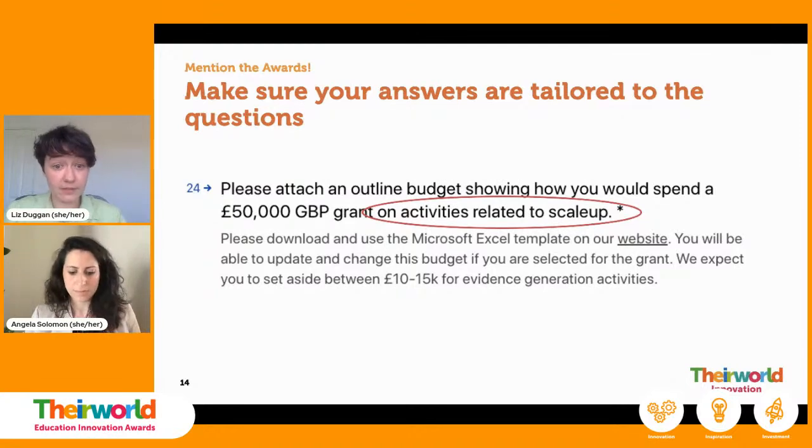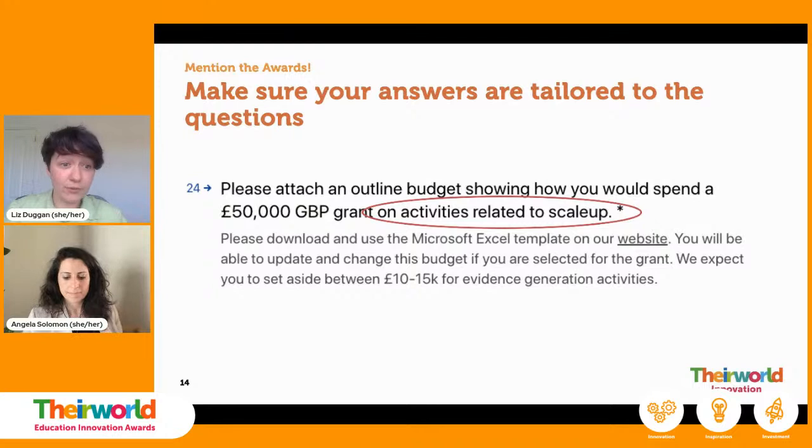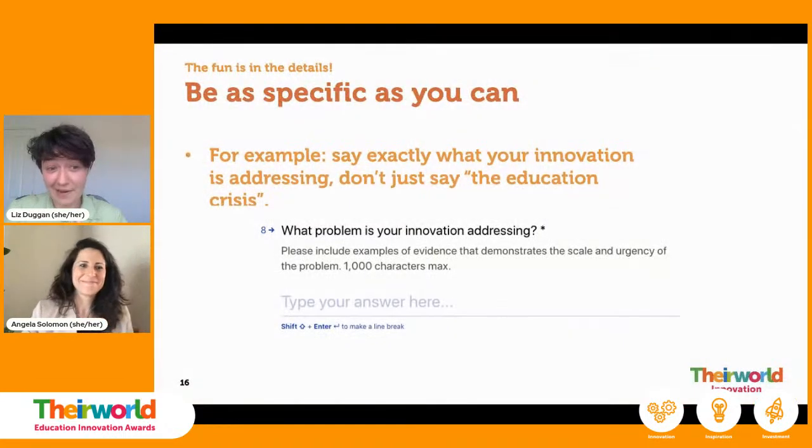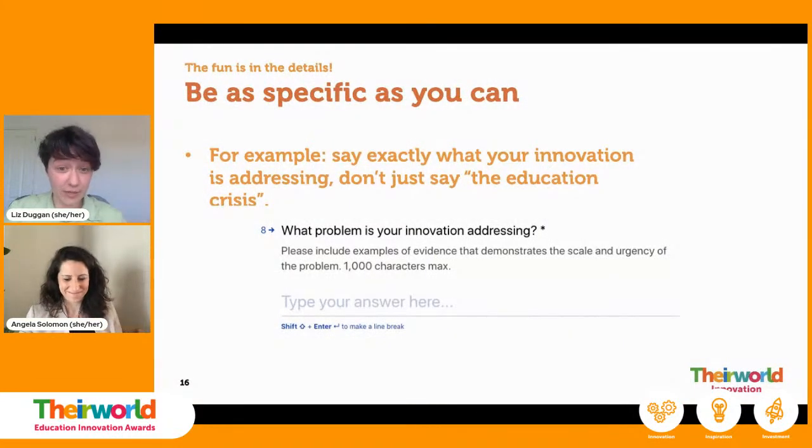We want the specifics. In this question, we also ask you to download and use the template that we've provided. And this gives the judges a good idea of what your intentions are, and it will improve the clarity of your application. And I just slipped into top tip number 4 there. Got it. Be as specific as you can.